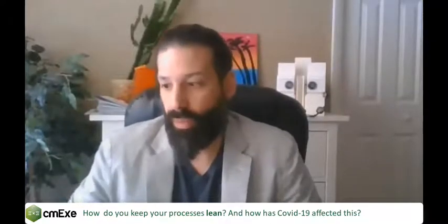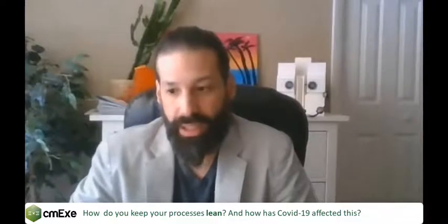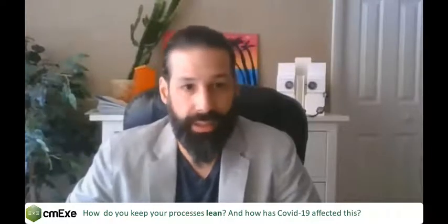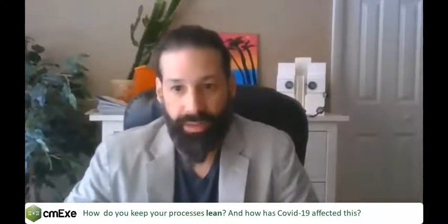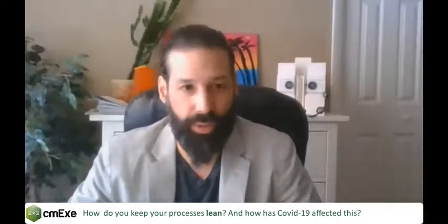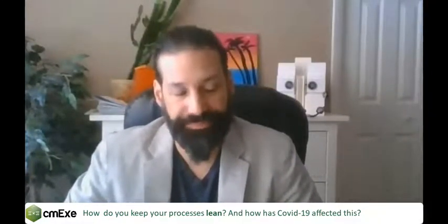And then one last thing that improved the lean process is the mining of real-time data. That's extremely important in the environment that we're in. Today, data is more important than gold, good data. So all the data that we can get will allow us to be more lean.